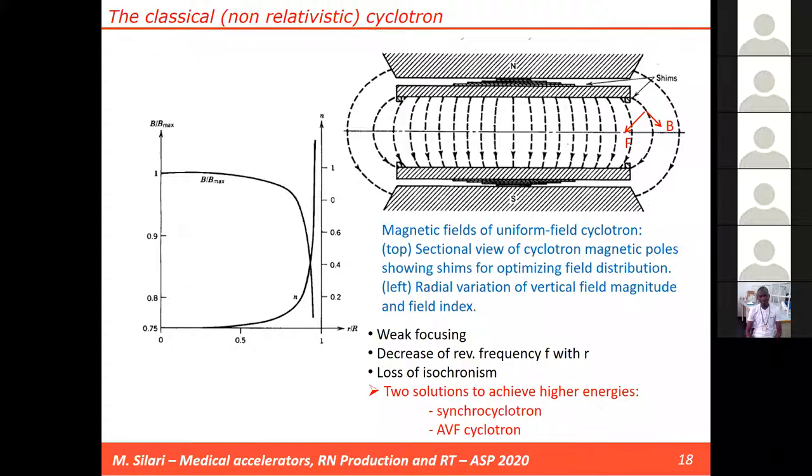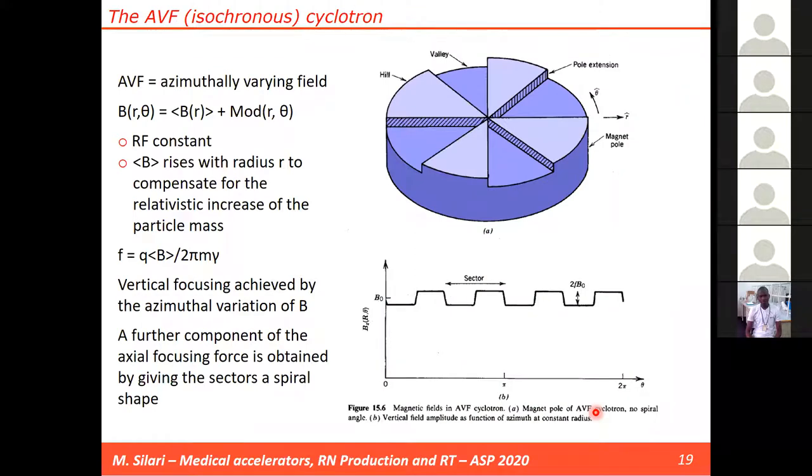Or you build what is called an AVF cyclotron, an azimuthally varying field cyclotron, in which the pole is no longer a flat pole but is shaped like a cake, if you like. So you have a conformation of the pole so that the magnetic field is a superposition of an average value and a modulation, given by the fact that the particle sees alternating zones of high magnetic field, where you have hills, and zones of low magnetic field, where you have what you call valleys. And the RF in an azimuthally varying field cyclotron is kept constant.